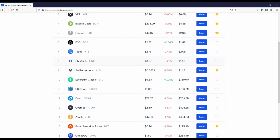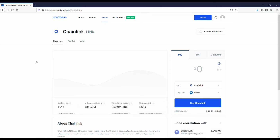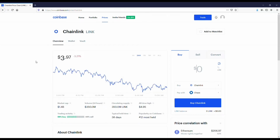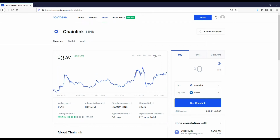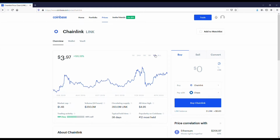Another one on here is Chainlink, which is awesome. This was actually the most popular coin last year. It went up 500%, or close to 500%, in 1 year, which is pretty insane. This is another good coin to look at if you're thinking about getting started with crypto. You can see the price points on this are pretty crazy. Going up so much in 1 year is always awesome. I think this one's going to continue to go up into the future, which is why I think you should check it out.